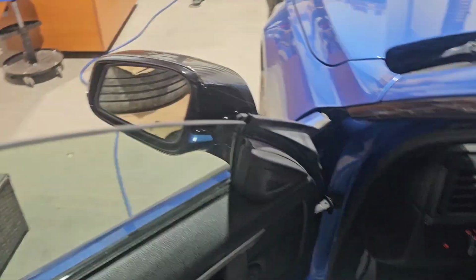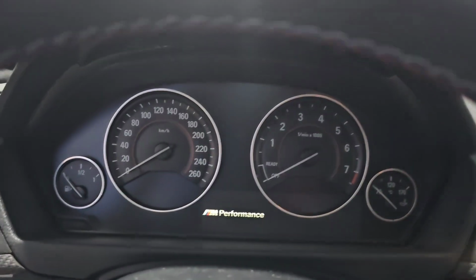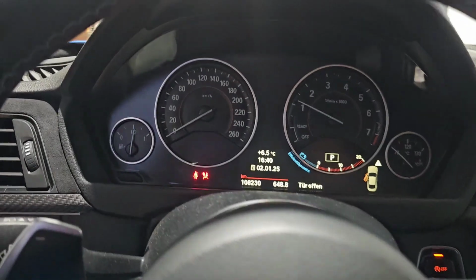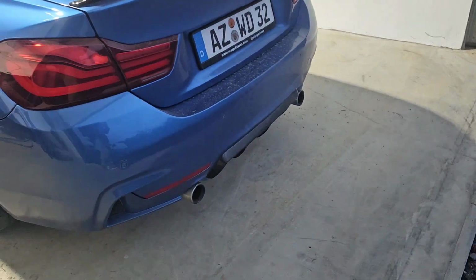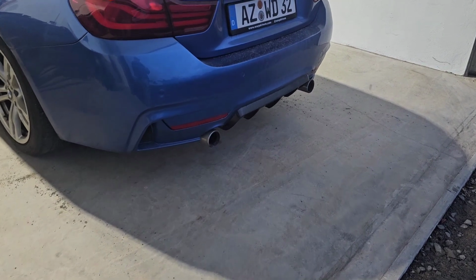Let's see if it's going to start. I had some problems with the battery because the car is always parked. Perfect start. Sounds amazing on cold start. Let's drive the car outside, and let's park the Dacia in here, because we have to clean the Dacia to wash the car, of course.